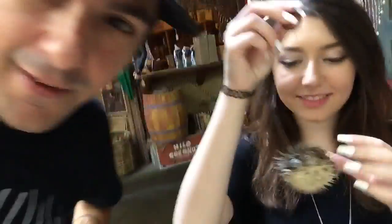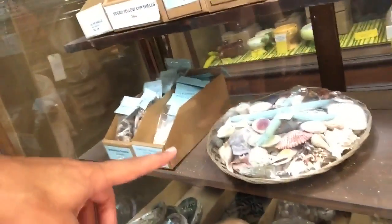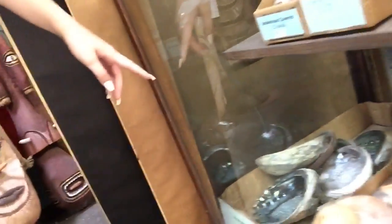Look at that thing. There's so much happening here. But yeah, you can buy all kinds of shells. Look at these. Shark jaws. Basically, like I said, look at this huge basket of shells and things for 18 bucks. Ooh. I know, right? Look at that.